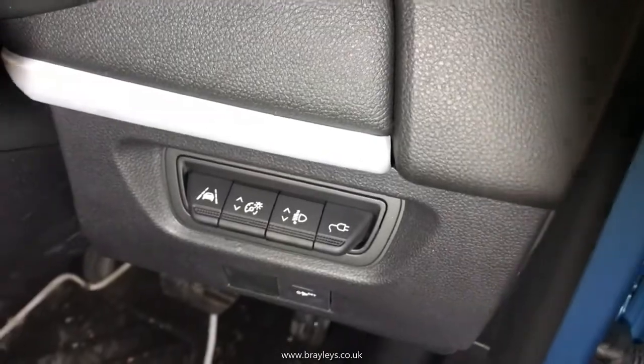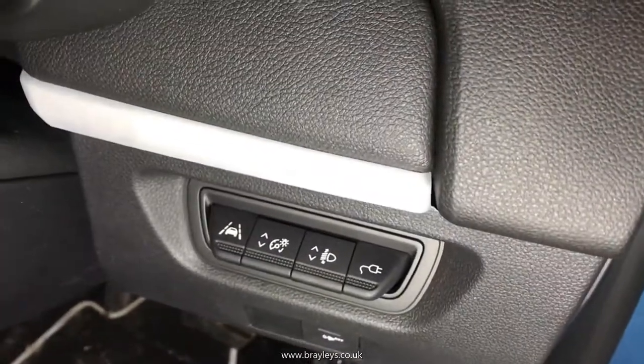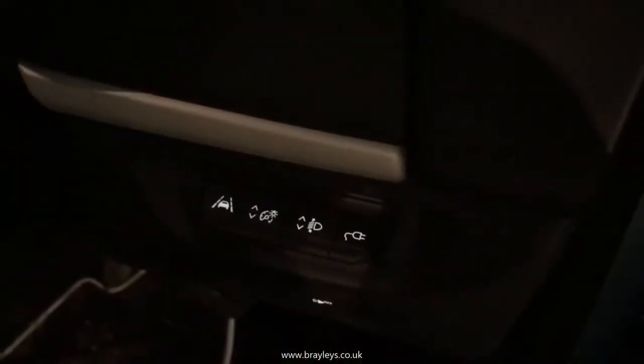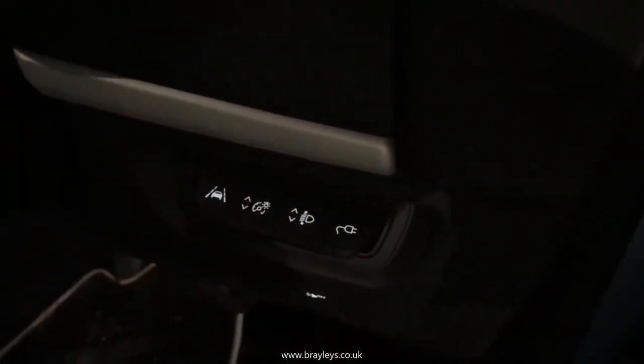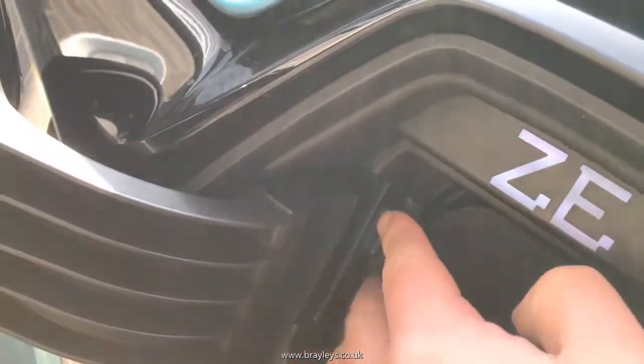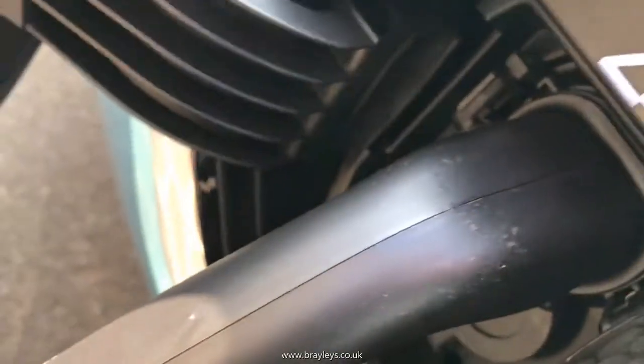So here I am back at the dealership. I'm just going to put the car on to charge. I do that by pressing this button here. That unlocks the front of the car, and then it enables me to put the charging cables in. The charging cables themselves are pretty self-explanatory. Pop this bit open here, that bit there, and then you've got two different ends. One's wider and one's thinner. The wider one goes into here, and the thinner one into the wall.